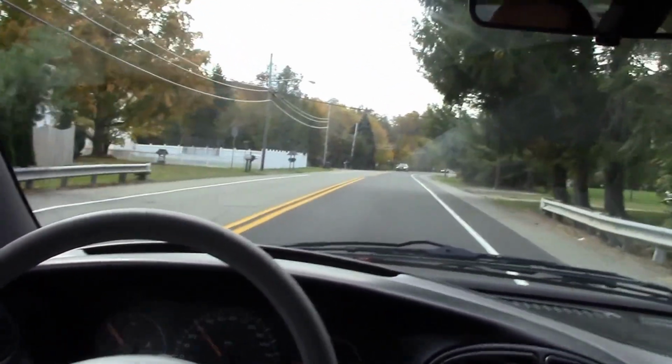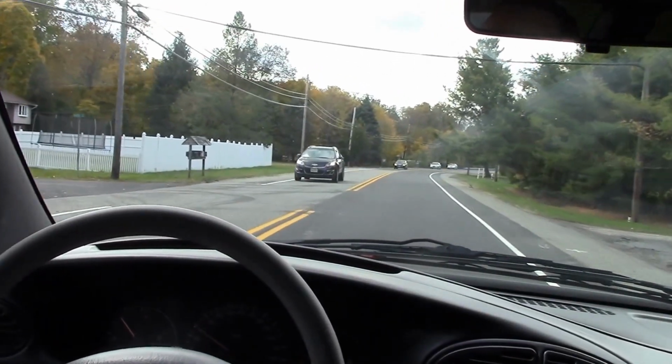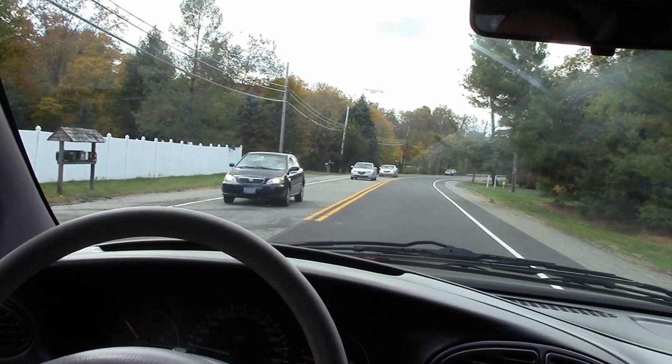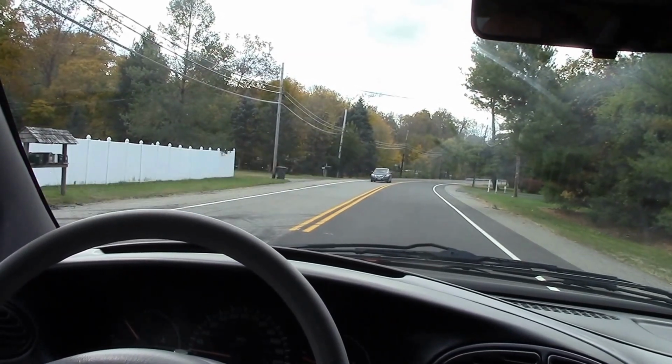Alright, it's really, really smooth. Actually, it's not clunky, any kind of that stuff. Considering the age, that might be something you'd worry about. But really, it's a really good running, it's a pretty good ride.